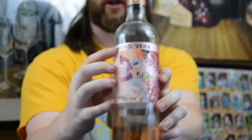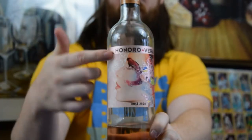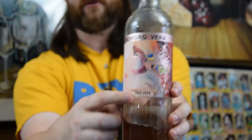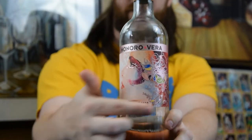So first, let's talk about this particular wine. If I'm looking at this bottle, on the very front of it, it just has the name of the company or the brand, Honoro Vera. It tells me it is a rosé and it's from 2020. So that's good on the front of the label. As we move to the back, there's a couple things.